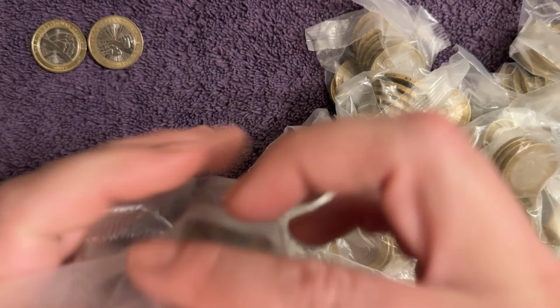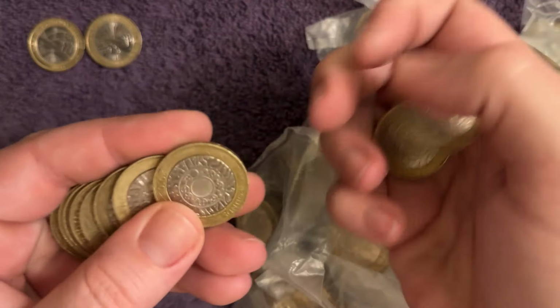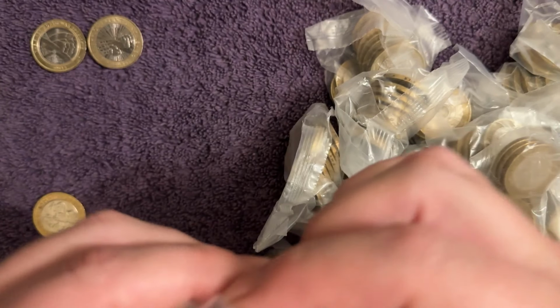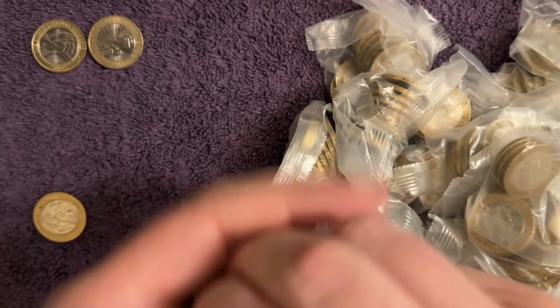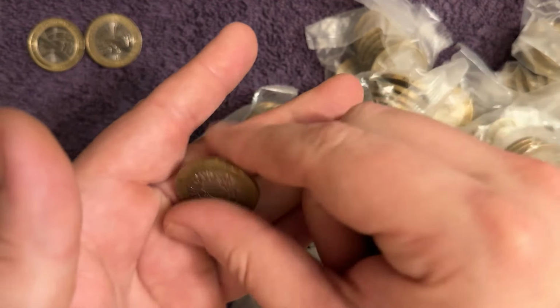I will double check through all of the coins afterwards. A bit of a slower pace. I'm not going that fast through them, but we're not checking them properly like this. We should be checking both sides of the coin and the edge for any errors. Anything in particularly nice condition is always worth keeping hold of, in my opinion, especially if it's an older date.